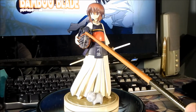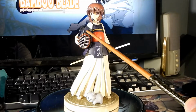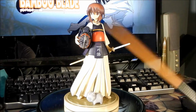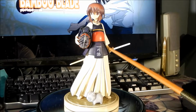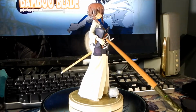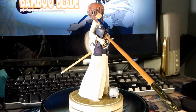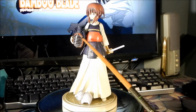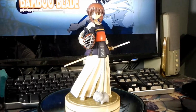And then you got this throat protector. I forgot what it's called. I know that the attack is called tsuki. You're going for a tsuki to the throat. Yeah. And then you can actually see where the strings, the himo, are tied. They're tied to the sides of the grill here. Very realistic. It's very good. Very good job, Kotobukiya. It looks like a real men, pretty much.